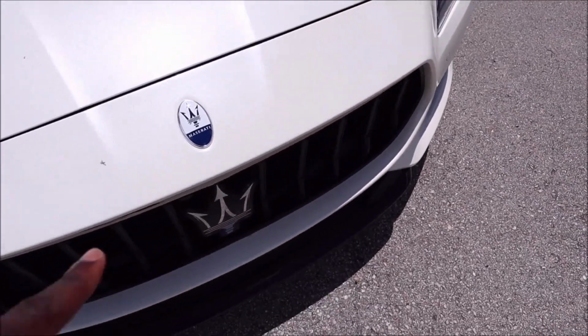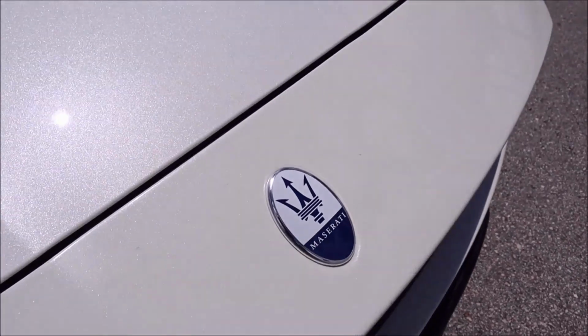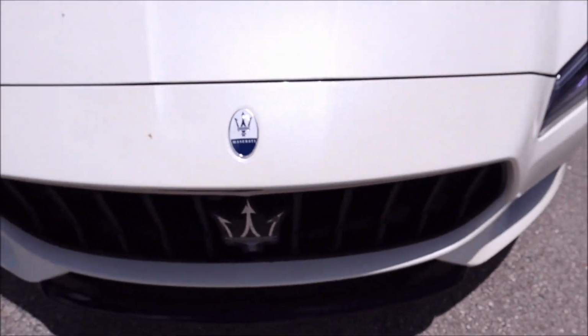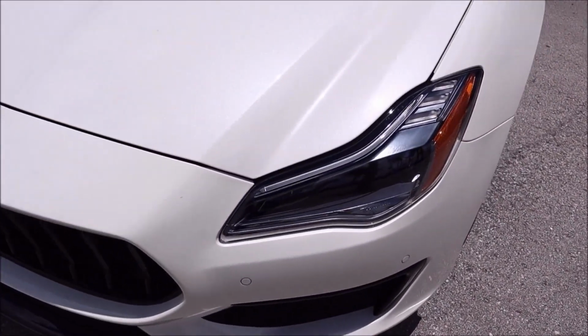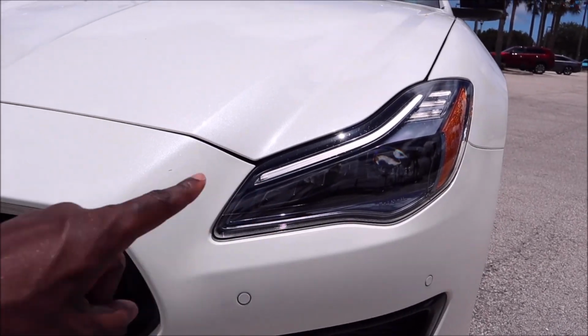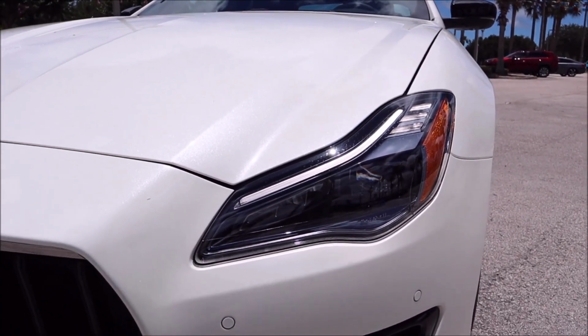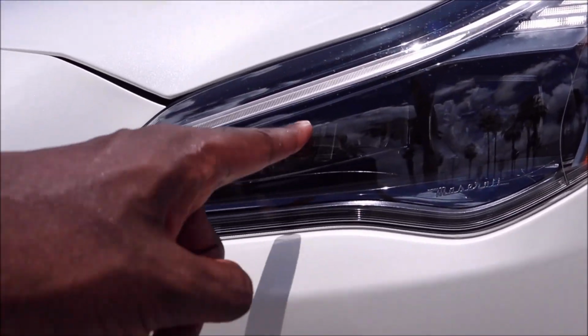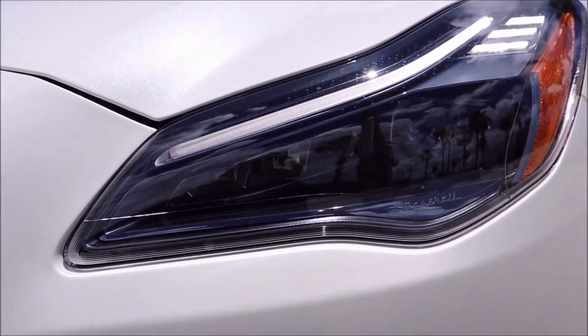Now you do see the newer Maserati insignia up front. You know this changed over for 2022. So this is going to be the newer emblem for this model year. You do have the LED headlamps. Now these are the full matrix LED headlamps as well. So you can see the setup there for the sectors for the full matrix LEDs.